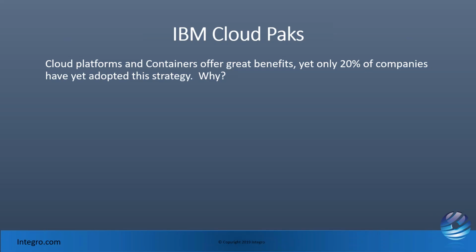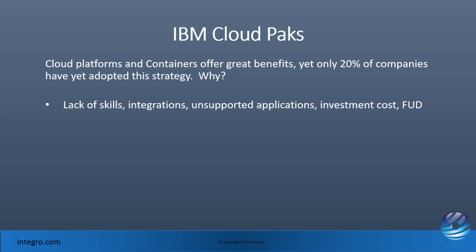IBM Cloud Paks. This is the deal. Cloud platforms and container technology have not been around nearly as long as physical servers, virtual servers, and on-premise data centers. They offer great benefits, probably in most cases very superior benefits over traditional implementations, yet only 20% of companies have adopted them. Why is that? This is IBM's question. The answer is primarily a lack of skills.